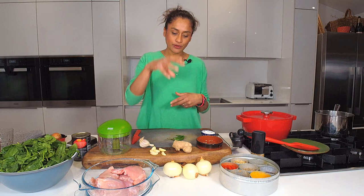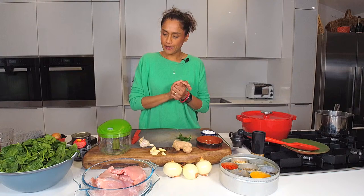And then obviously we've got our ginger, we've got our garlic. I'm using two green chilies, and I've got my chicken. I've opted for chicken thighs that are on the bone, because I love cooking chicken that's on the bone. I just think it gives a better flavour. If you're using breast meat, that's absolutely fine. If you're using thigh fillets, that's absolutely fine too. You just need to adjust the cooking times. It won't take as long as my thigh on the bone will.